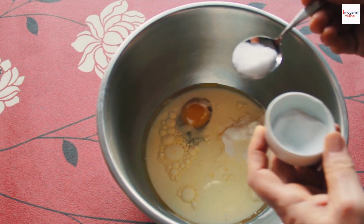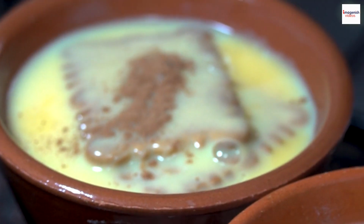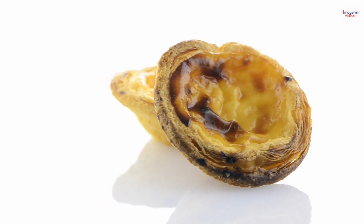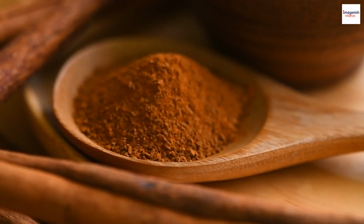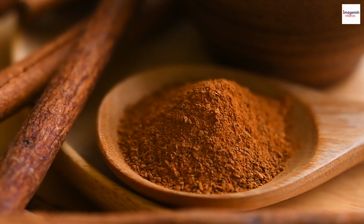Now, let's talk ingredients. Sure, we know Pasteis de Nata is made with love, but did you know the custard's secret weapon is a dash of cinnamon? It's this subtle spice that adds that extra layer of flavor and makes each bite unforgettable. Pasteis de Nata isn't just a pastry, it's a cultural phenomenon. In Portugal, enjoying these tarts with a sprinkle of powdered sugar and cinnamon is a daily ritual.